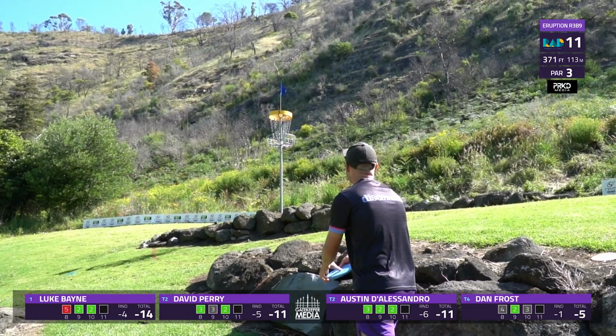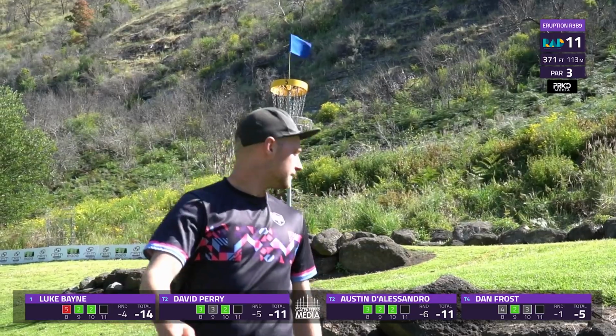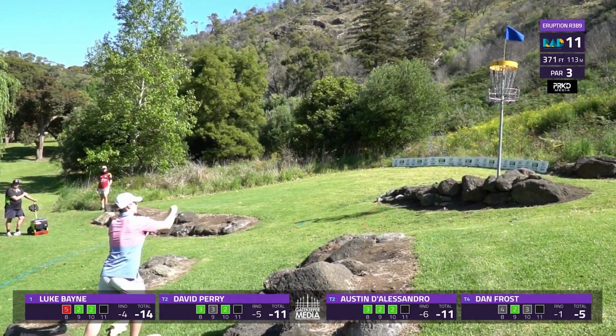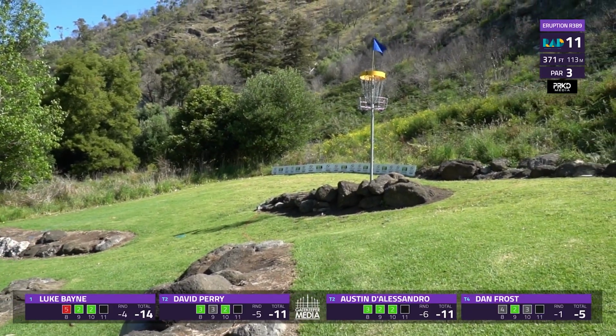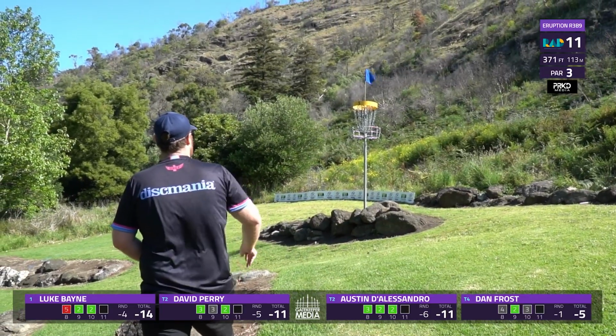Look at this from Austin. Scary putt to run because if you hit any metal and it doesn't go in, and he hates it. A little low right. It's so hard to put your disc up that high. They've got the tailwind making it more difficult as well. Dave from range. Ooh. Yeah, felt like that tail just slammed him down a little bit.